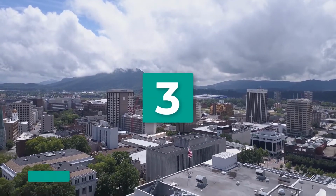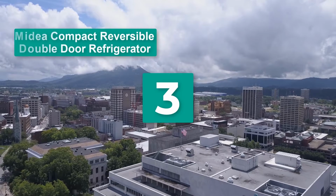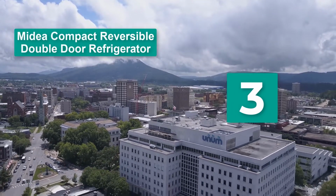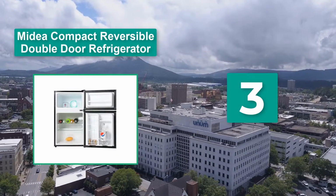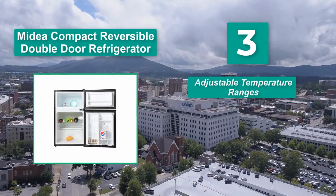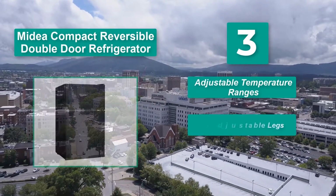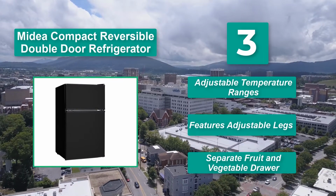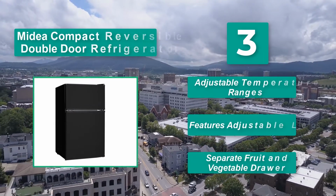Number 3. Midea Compact Reversible Double Door Refrigerator. Adjustable legs help to accommodate tight squeezes, and its reversible double doors are a really nice touch that sets this fridge apart. Main features: adjustable temperature ranges, adjustable legs, separate fruit and vegetable drawer.